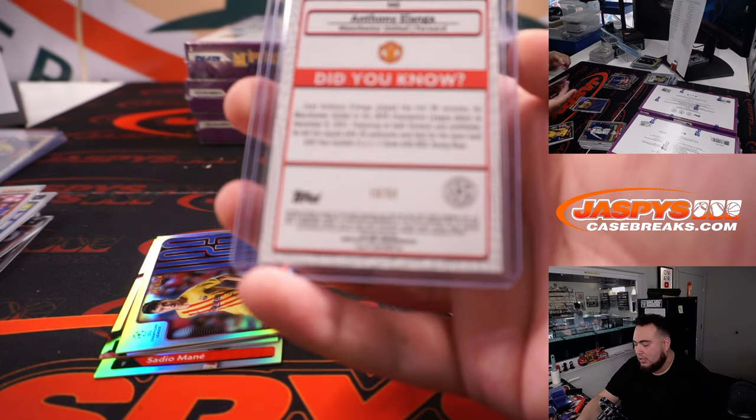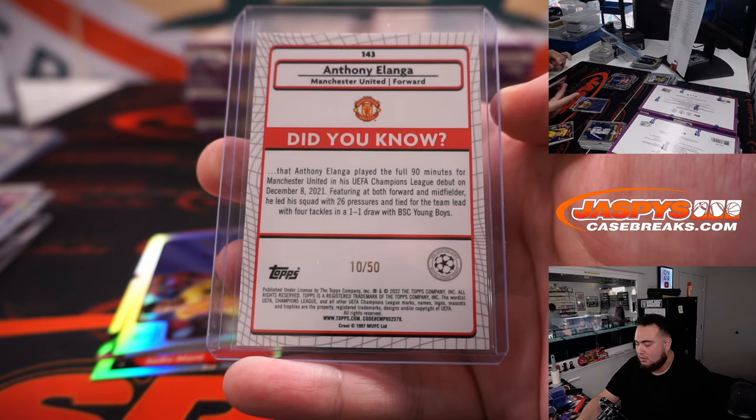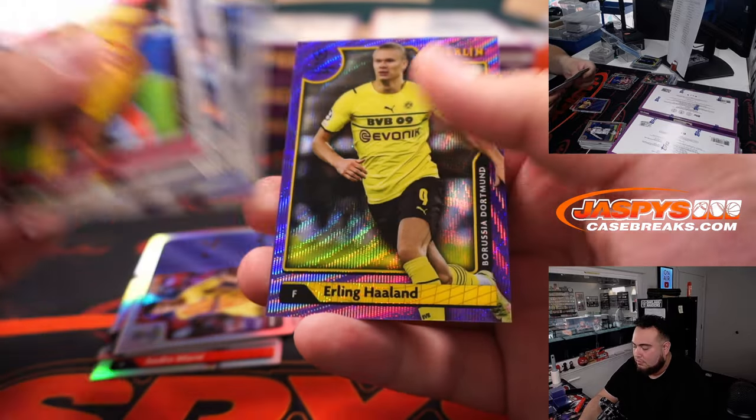Did you know that Elanga played a full 90 minutes for Manchester United in his UEFA League debut, December 8th, 2021? Man. There you go. Ooh!